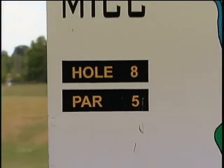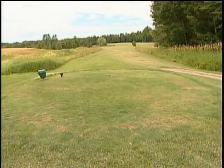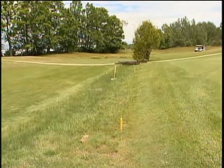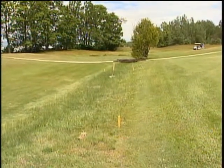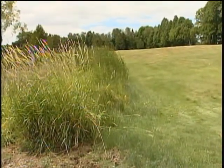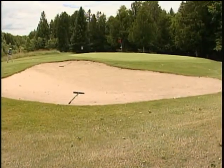This is our hole number 8. It's 455 yards. There's a creek 200 yards out. There's also a pond on the left-hand side, and there's naturalized areas on the left-hand side as you get closer to the green. There's two bunkers on the right, one bunker on the right and a bunker behind the green. The green slopes off, but it is clear and open, although there is bush there.